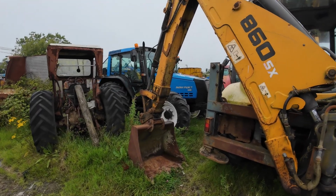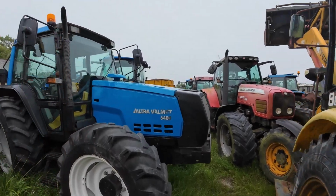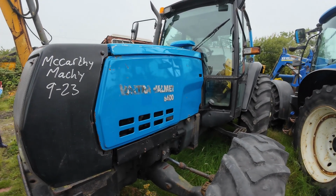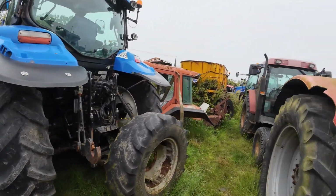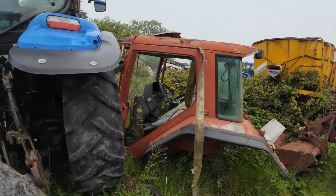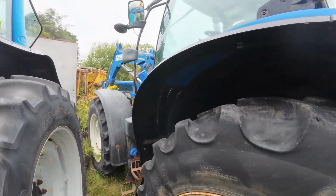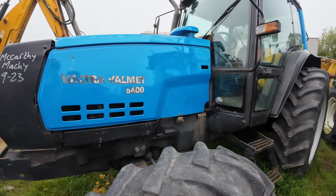The Valtra, I was just thinking the Valtra was missing from the last time I was here. But no, the Valtra is still here. Valtra again, beautiful tractor. I'm supposed to go to a main Valtra dealer very, very shortly. So hopefully we'll have that video on in the near future. A cab of an F140. And what's this yoke? This yoke is a T6 120 with a Newholland power loader.